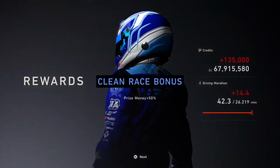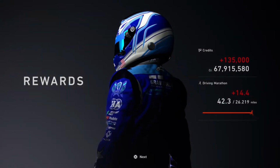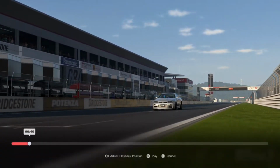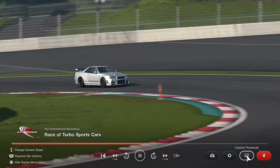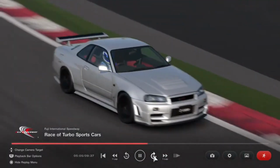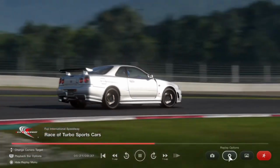So with that, event number 8 for Racer Turbo Sports Car has been completed once again, with 135,000 GT credits added by the clean bonus. So 56.7 miles for today, and the last part of the content is the replay, to have a good showcase presentation and capture a thumbnail image. It's going to take place around the middle of lap number 3 towards the end, just to skip it by 20 seconds or more.